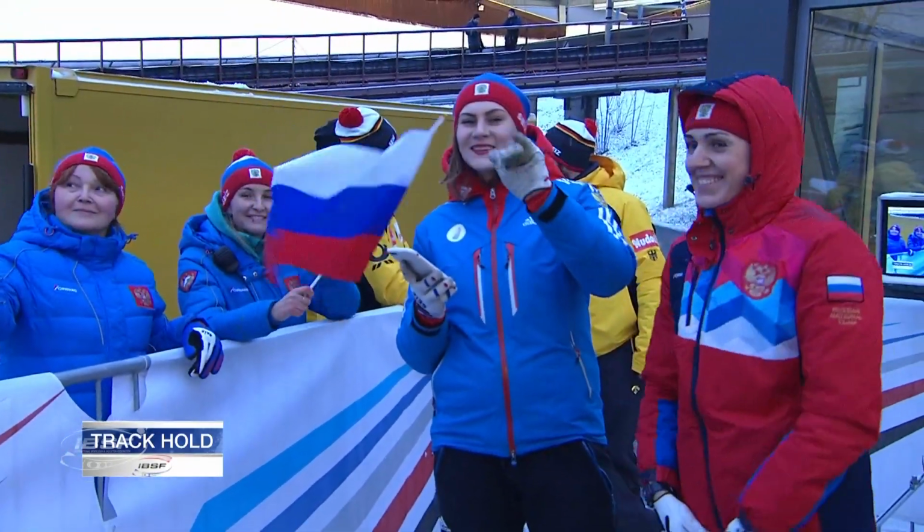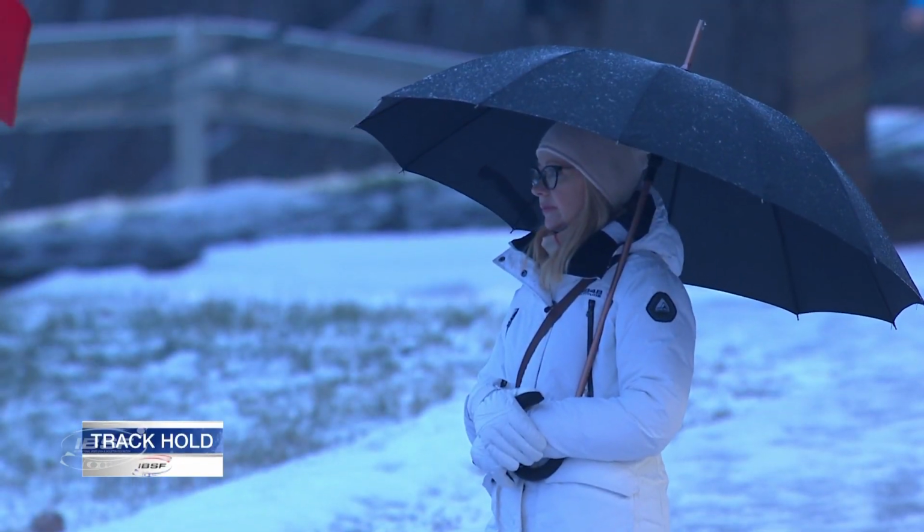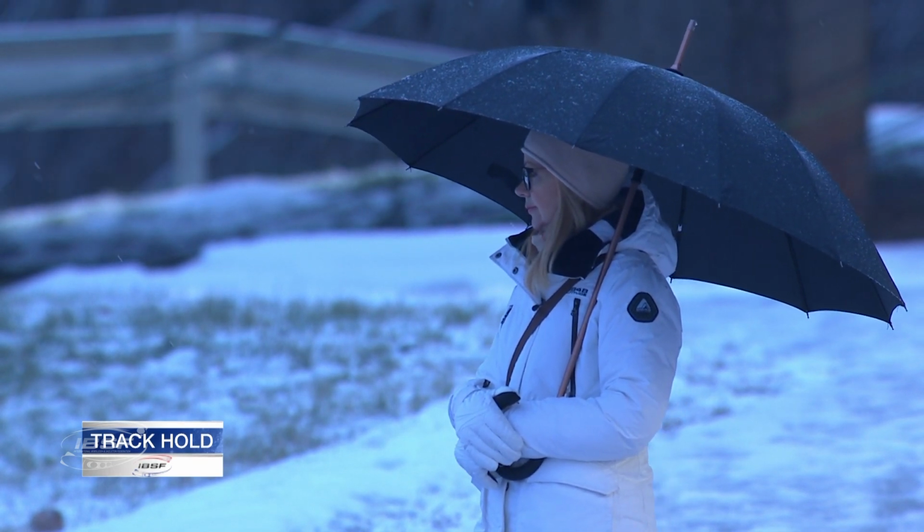Another new Russian brakewoman there. We may see her competing. In fact, two new Russian brakewomen there. We may see them competing next week in Winterberg. Quite a few new faces.